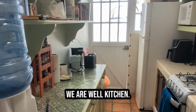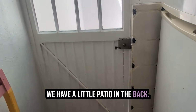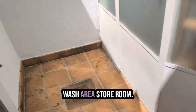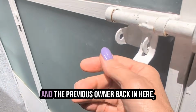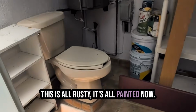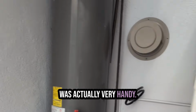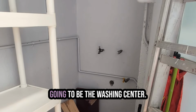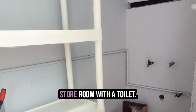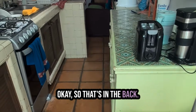All right, this is my little casita. We have a little kitchen and a little patio in the back. This is like a little wash area, storeroom. And the previous owner put a toilet in here, which was actually very handy. This was all rusty, it's all painted now. And then in the corner here is going to be the washing center. Just have to get that. But right now it's just a storeroom with a toilet. Okay, so that's in the back.